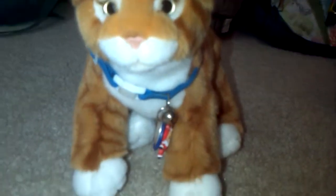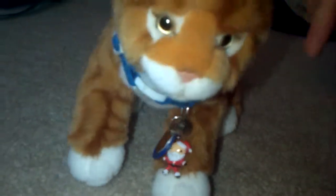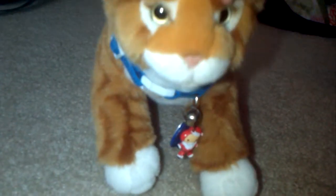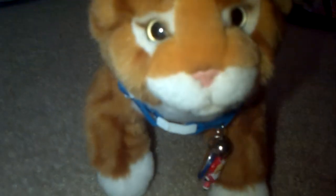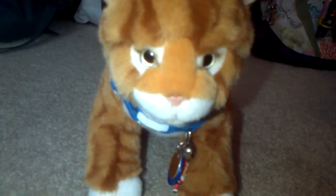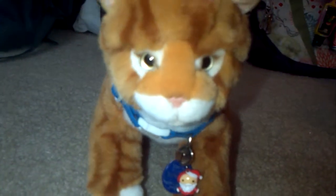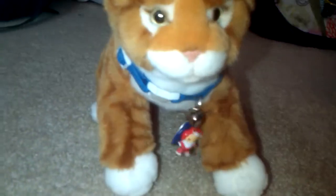And the next one I got is Rusty, the Webkinz Signature Orange Tabby, and he's so cute. I wanted him because he reminds me of a character in the Warriors book series, Fireheart, but his name was Rusty, so I named him Rusty. I got him off eBay.